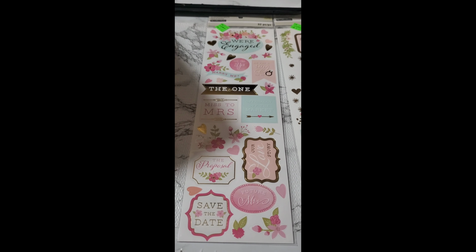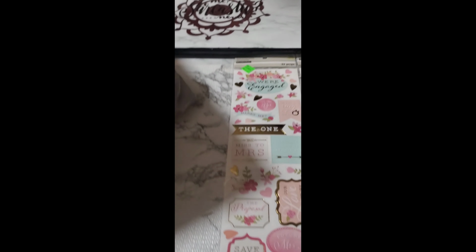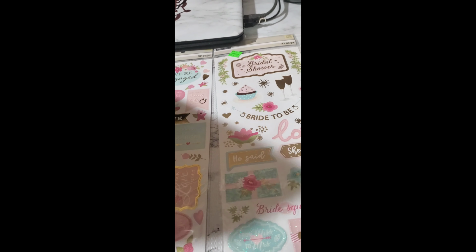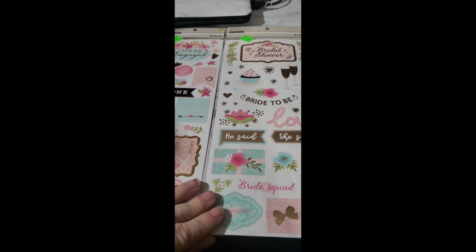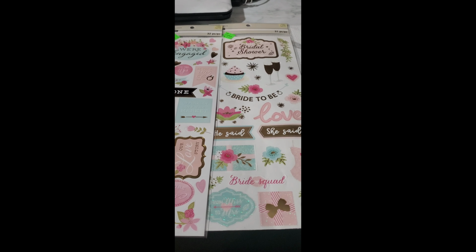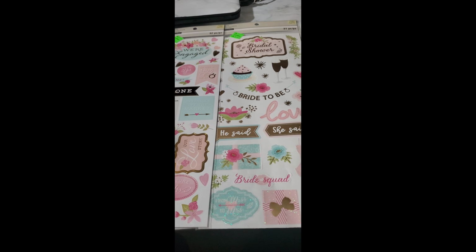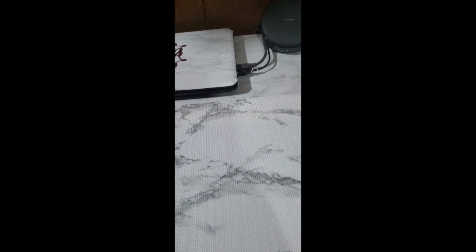My other daughter, she's not my biological daughter, but I call her my daughter, is getting married and I get to help organize. So I got the wedding planner and some stickers, because I thought it would be great to do a wedding planner slash memory book for her as a wedding gift. So super awesome. That's all I got from Michael's. Let's go ahead and move on to the next one.